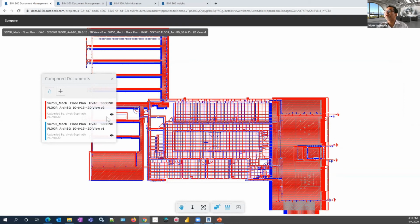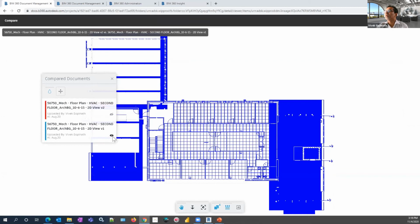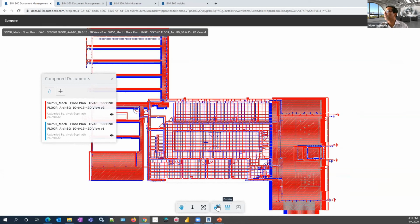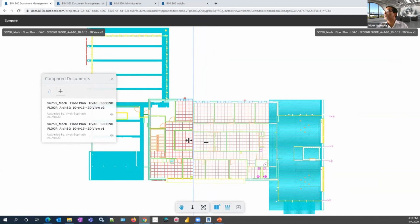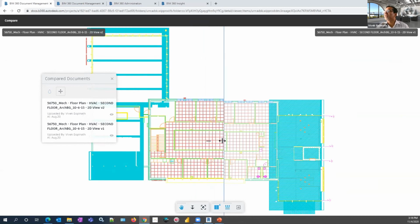So it gives me version 1 and version 2. Or if I would like to view a slider view, I can have a slider here. When I move the slider, it shows me, see, the sizes were revised in version 2. So that gives me a better understanding of how I can view my drawing and do a comparison on it. It could be on a 3D model or it could be on a 2D platform also.